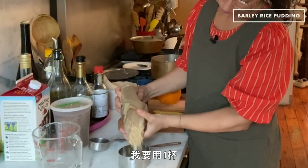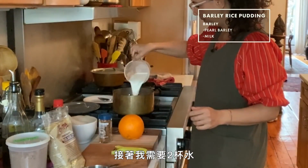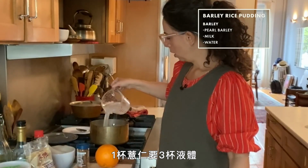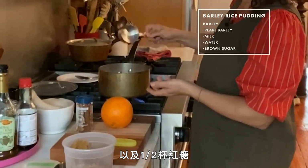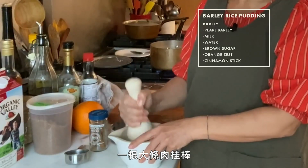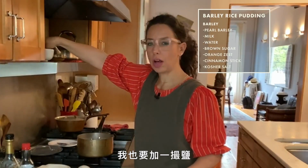It should be stuff that you have in the house. And I'm going to use a cup. I've got a cup of milk, and then I need 2 cups of water. So for 1 cup of barley, 3 cups of liquid. And half a cup brown sugar. A zest, wide strip, big fat cinnamon stick. So that's going in. I'm going to add a pinch of salt too.